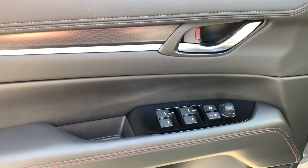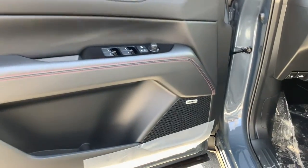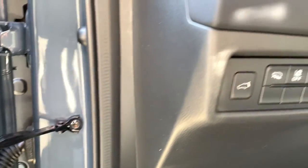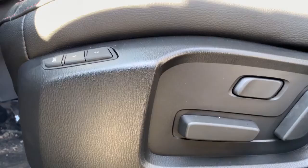These are just some of the great options this vehicle comes with: sun, moonroof, all-wheel drive, keyless entry, backup camera, lane keeping assist, adaptive cruise control, keyless start, remote engine start, premium sound system, power liftgate.